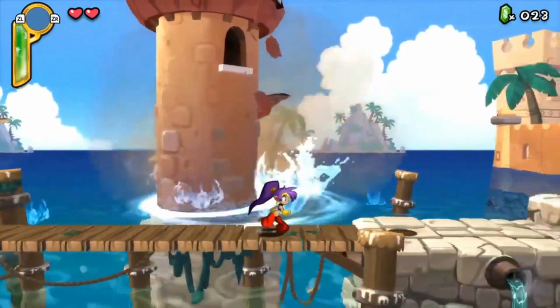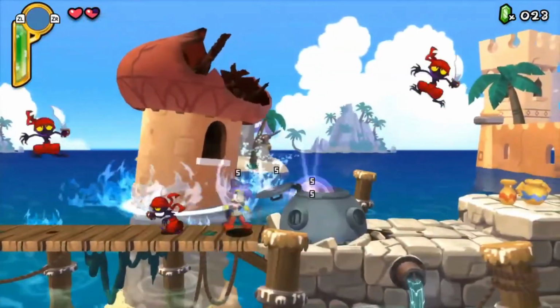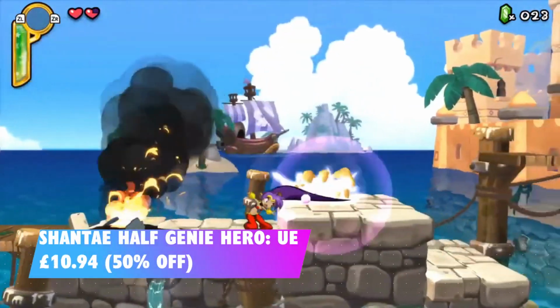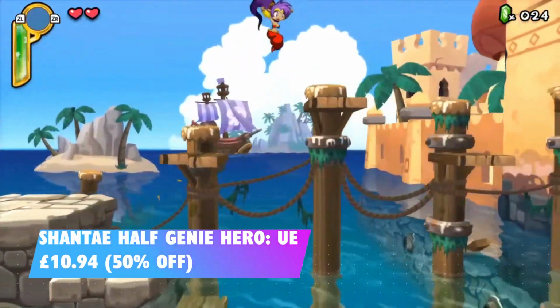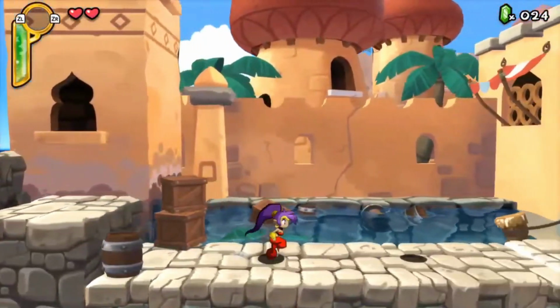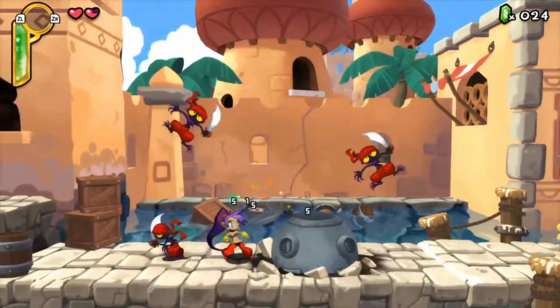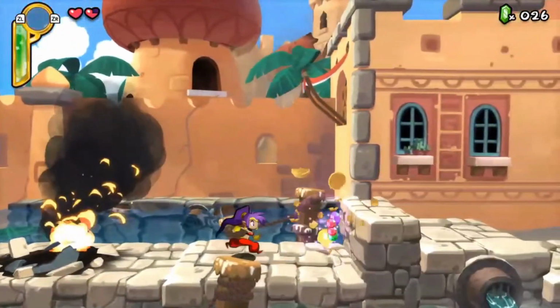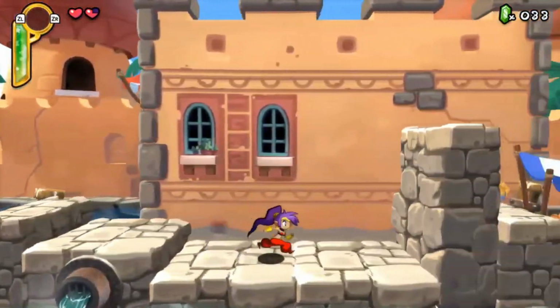So let's go on to my Shantae Shout Out. There are two of the Shantae games in this discount, one of them being one of my favourite Switch games, Shantae Half Genie Hero Ultimate Edition, currently 50% off. This is an amazing 2D platformer with an adventure game feel to it. You have to keep going back through the different levels to find new areas, find new items to progress the story.